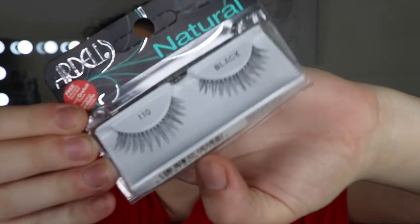But anyway, the first style I'm going to try on is 110 in the Natural range. So this is how they look here. I'll go put those on, and then I'll be back and show you how they look. Okay, so this is the first style, 110. So this is how they look.